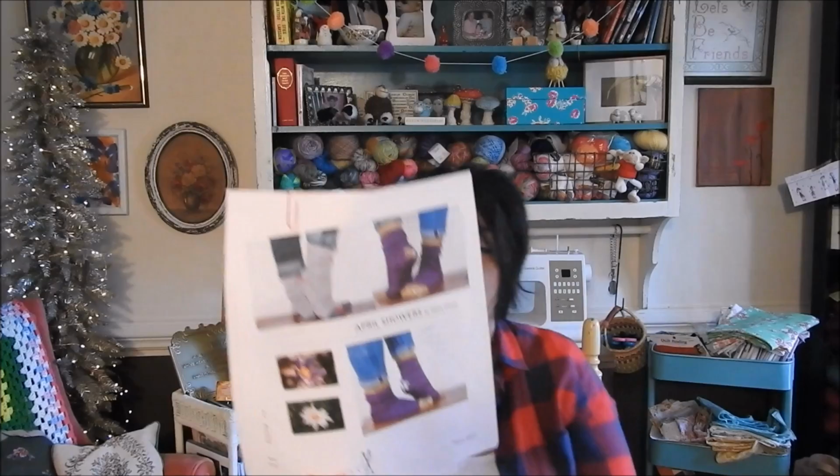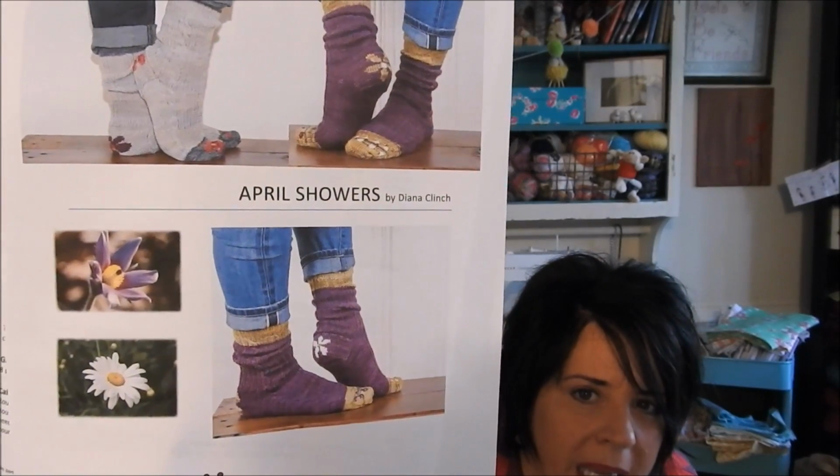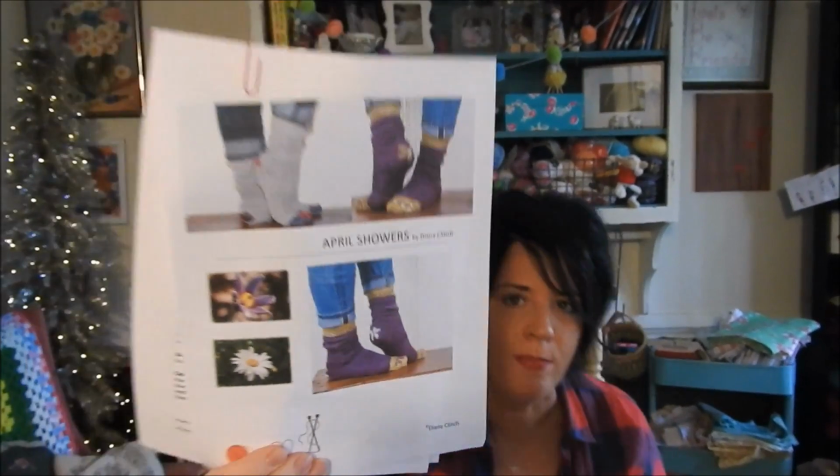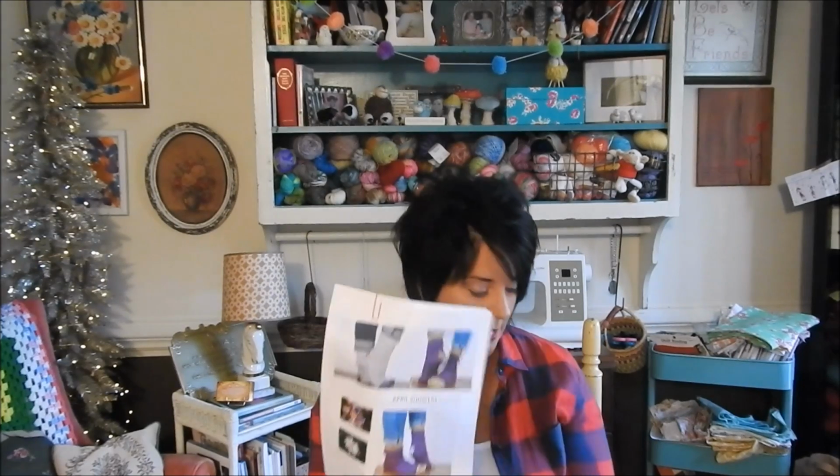They're April Showers, and I'm going to see if there's a picture here, because this is a paid pattern, and I don't want to disrupt. Okay, here you go. I love these socks. I'm not using the flower on the heel so much as I am the cable down the side of the leg. This pattern is from the same lady. Her name is Diana Clinch, and I think it's Hippie Chick Knits.